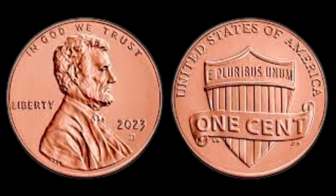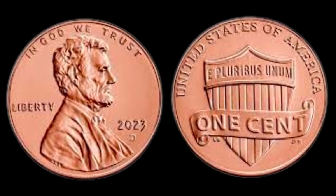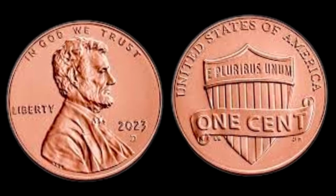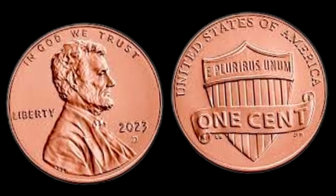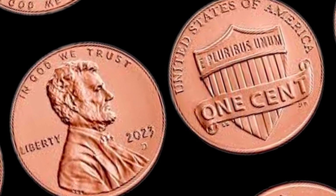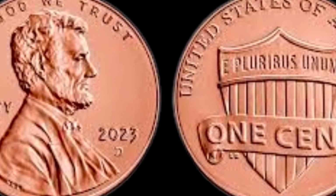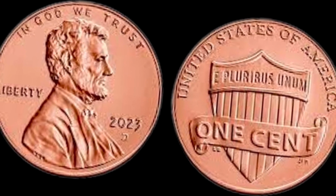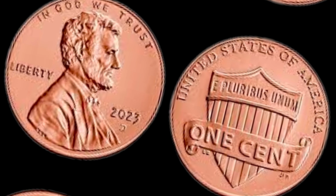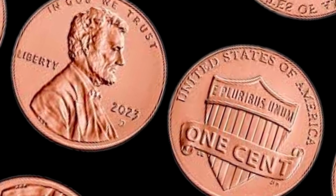Let's find out. At first glance, the 2023 D Lincoln penny might seem like just another coin in your pocket change. But as we all know in the world of coin collecting, appearances can be deceiving. This seemingly ordinary penny could potentially be a jackpot for those lucky enough to stumble upon the right one. So what's so special about this penny? Let's dig into its history and what makes it so valuable.